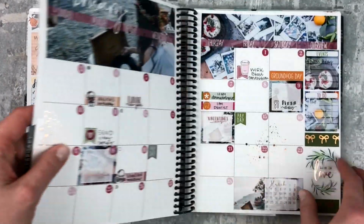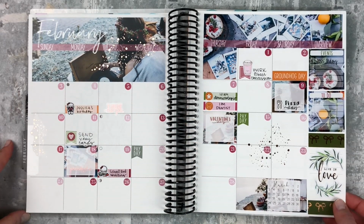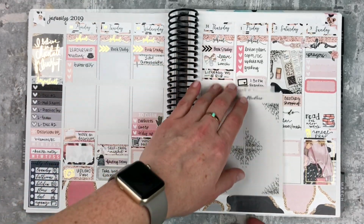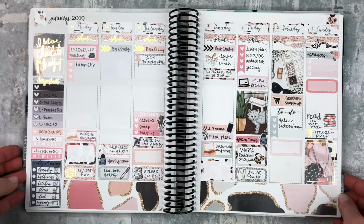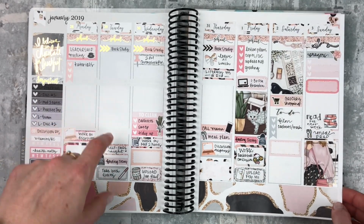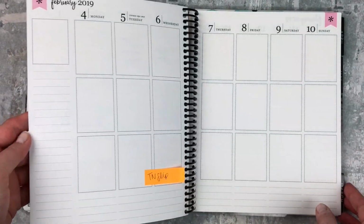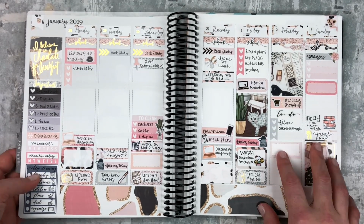And then here is my February spread. So this is what a pre-planned monthly spread looks like. This is really pretty so far. And then here is this coming week. So this is what pre-planning a week looks like. And then I will fill in these white spaces as the week goes on. And then the rest of it is blank. So that is my everyday planner.